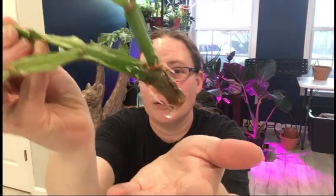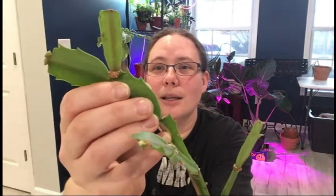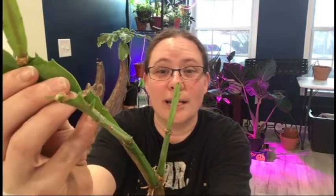And here he is. And those are the roots that I have so far. I'm keeping him in water therapy. The leaves are actually still kind of wrinkly up here at the top. I'm not sure how well you can see that. But he's got roots and he's not dying.